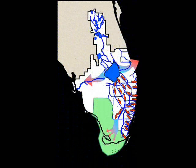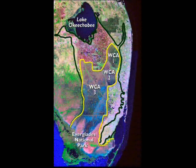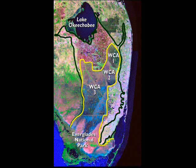The water management system altered water flow, changing the main direction of Lake Okeechobee flow from south through the Everglades to east and west through the St. Lucie and Caloosahatchee estuaries. The new system changed the landscape from a freshwater wetland extending from Lake Okeechobee to Florida Bay to 3 water conservation areas and the Everglades National Park.